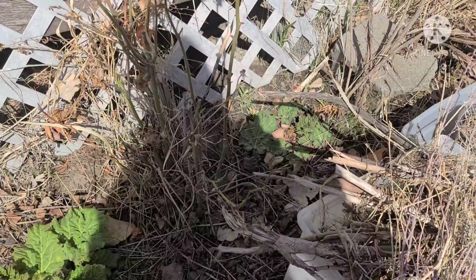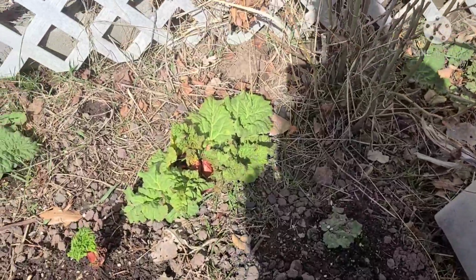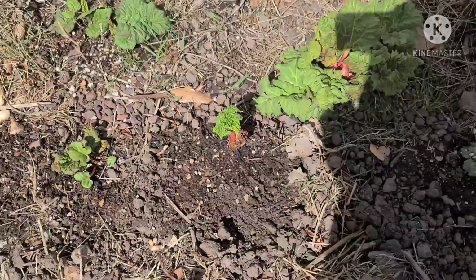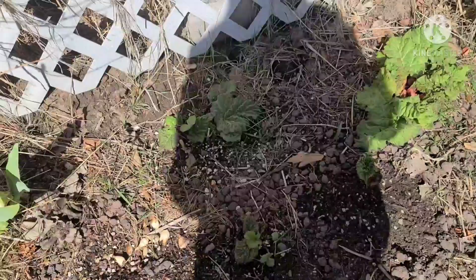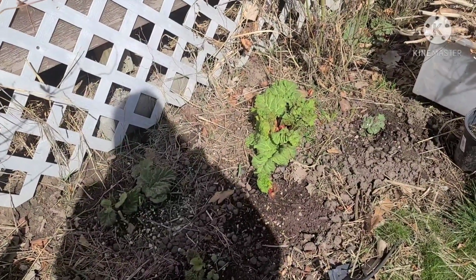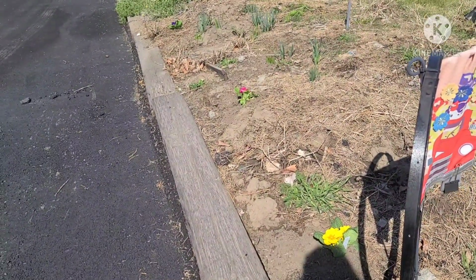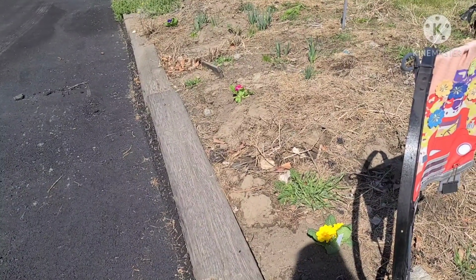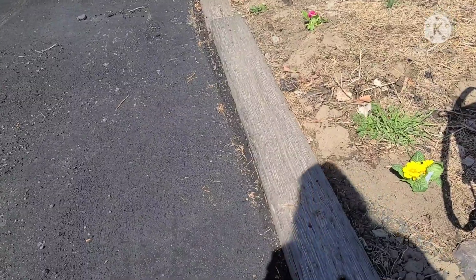So I wanted to show you my rhubarb area here. Old plant, new plant, 2-year-old plant, new plant, 1-year-old plant, 2-year-old plant. So I'm going to have rhubarb. I love rhubarb. Out on my mound area, I planted some flowers that I've never grown before. I think they're annuals. I was hoping that they were perennial, but I think they're annual.